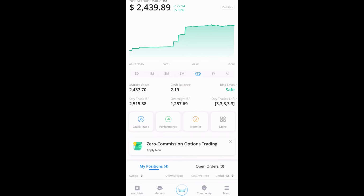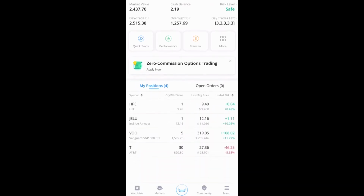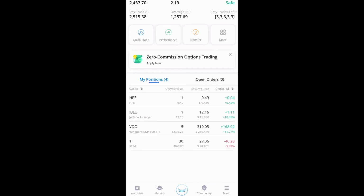Now looking into the stocks that I actually have on it, you can see it's really similar to what I have in Robinhood. I got HPE and JetBlue, as well as SAN that I ended up selling, all as free stocks just for downloading the platform. So you can see, if you click on the link down below, you can get 2 free stocks from Webull if you create an account and deposit $100. You can see that I got JetBlue Airlines and HPE, valued at $9.45 and $11 respectively.